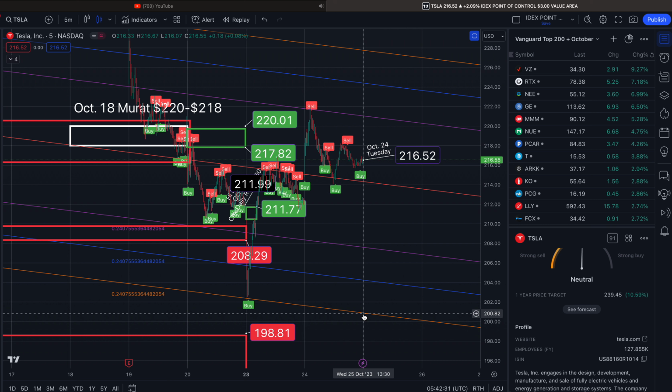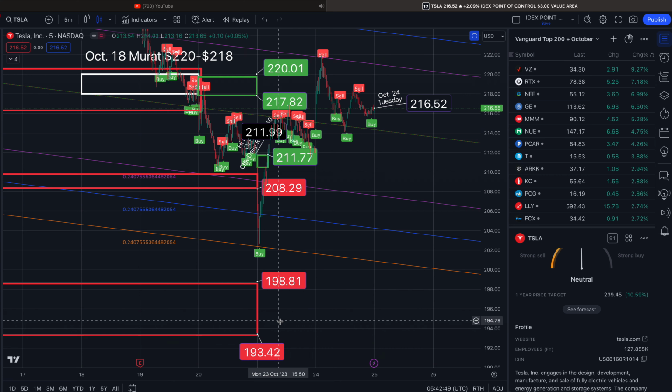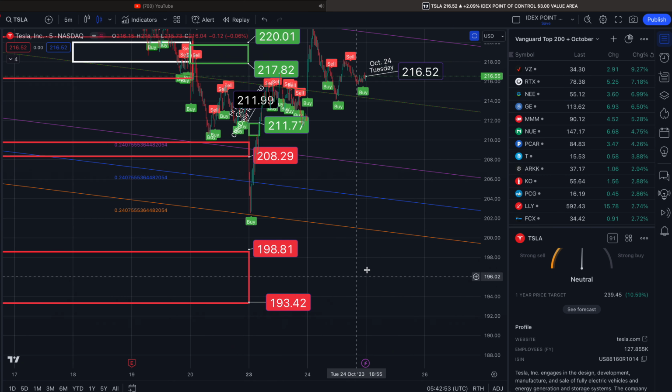If we start to head up after hitting support, this line would then turn into resistance, and then this line also would turn into resistance. This gap closed out at 208.29, and we closed that out on Monday. I had talked about that previously. This gap to the south side is still in play, closes out at roughly 193.42.